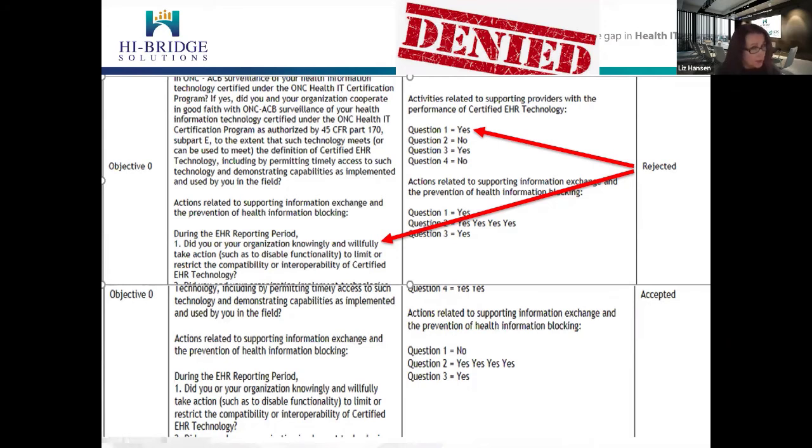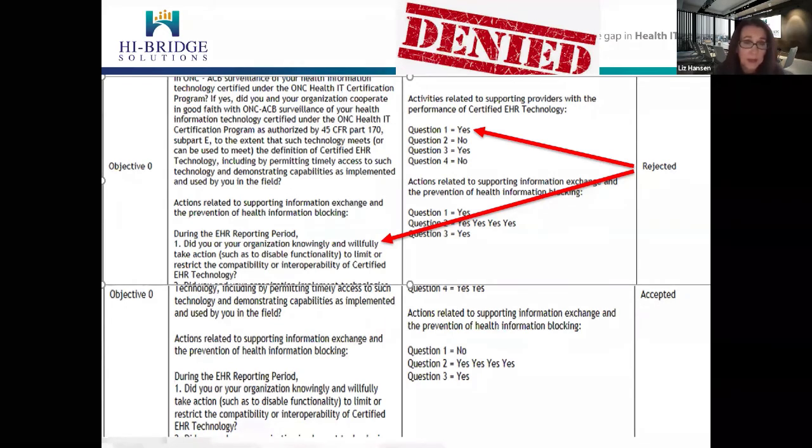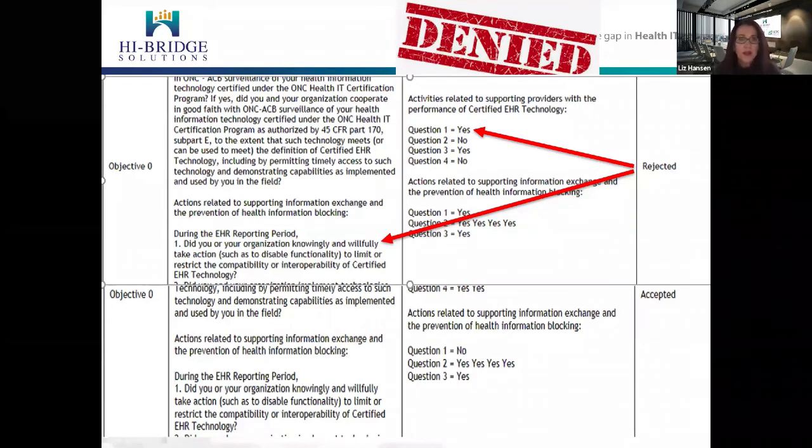Many of you will remember them from last year, but some of you are new to doing this and you're not going to remember them. Please be careful. You'll notice they did answer the next section good, but one rejection is a denied application. Next slide, please.